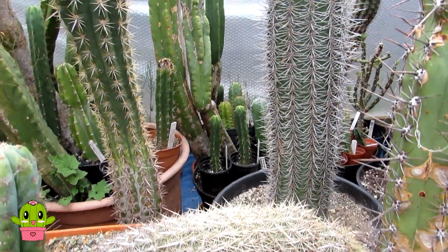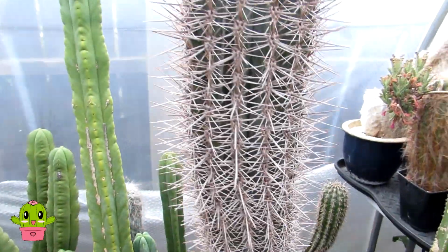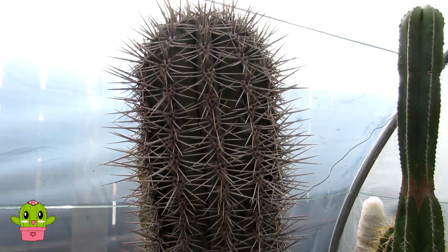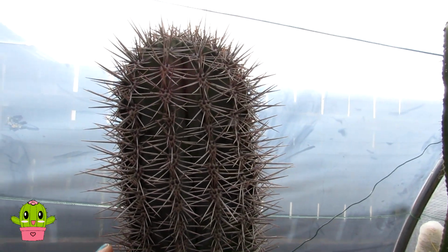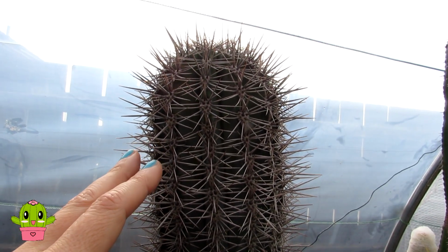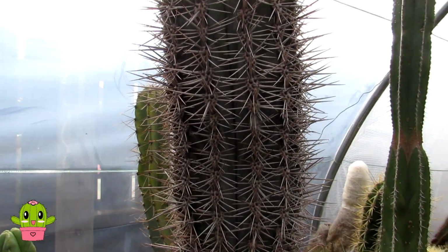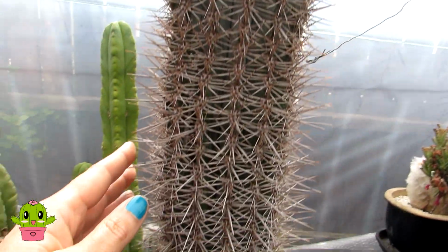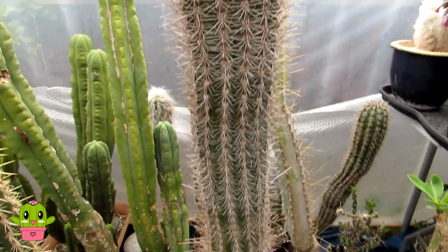And then we have another very spiny one. This is Pachycereus pringlei, and this is one I've had for many years, I would say possibly 25 years. It's over 5 feet, about 5'2". It's taller than me and I'm 5 foot. It's a very spiny, beautiful specimen here, packed with sharp spines, and it is just gorgeous.